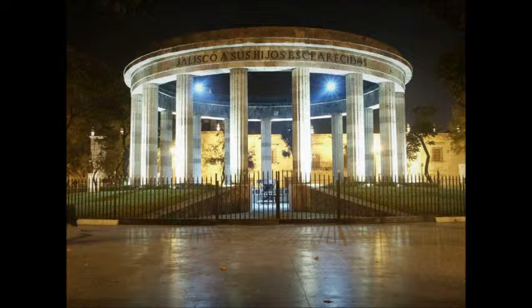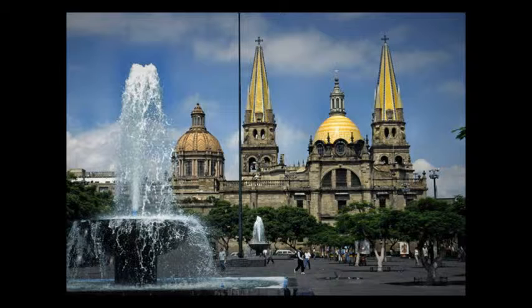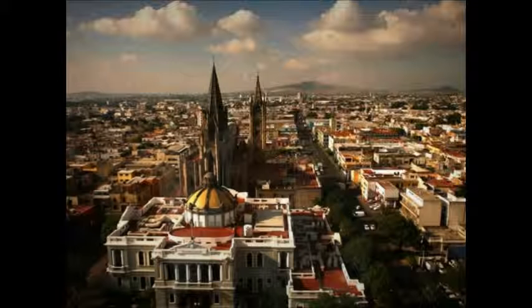Guadalajara is the 10th largest city in Latin America in terms of population, urban area, and gross domestic product. The city is named after the Spanish city of Guadalajara, which came from the Andalusian Arabic name Wad, the literal translation of the Iberian Arabic, meaning river valley of stone.